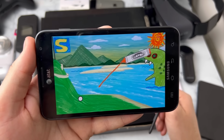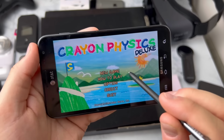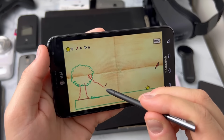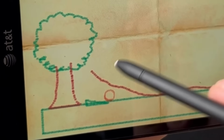I have no idea what this is, but it looks cute. Okay, you draw your... Oh, you draw your own course. Okay, new game. I see this ball here. Let's see if I could draw a path over to this. How did that just drop through the line? How did that just happen?